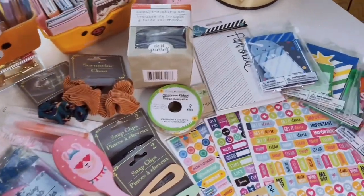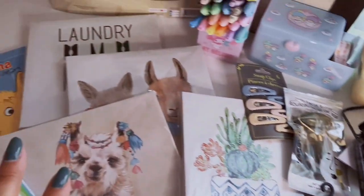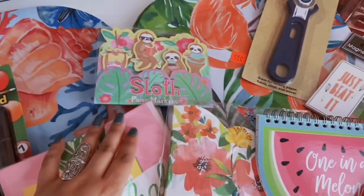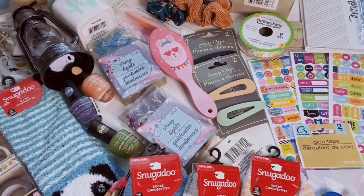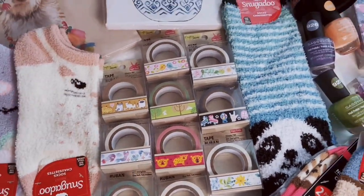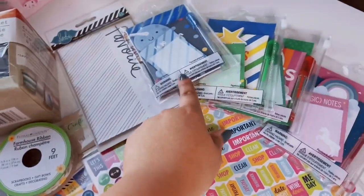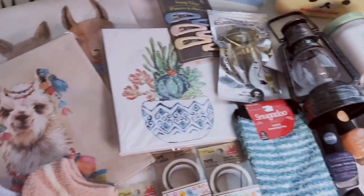All right, guys, that is everything. Here's an overview, like I always do, of everything that I purchased from the Dollar Tree these 4 or 5 times. It wasn't all at the same time, like I said. I love everything. I'm super excited for it. My favorite items are gonna have to be all these washies because they're just like my favorite thing. But I love everything. Oh, and of course these little stationery sets. These are so cute.